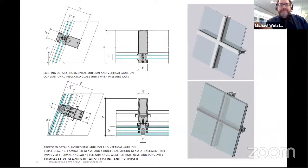right near the glass. The next big change that we're proposing is a change to the glazing system. And this is being done entirely for reasons of technical performance, but does carry a big aesthetic change. And this is the other issue that we want to bring before the commission.